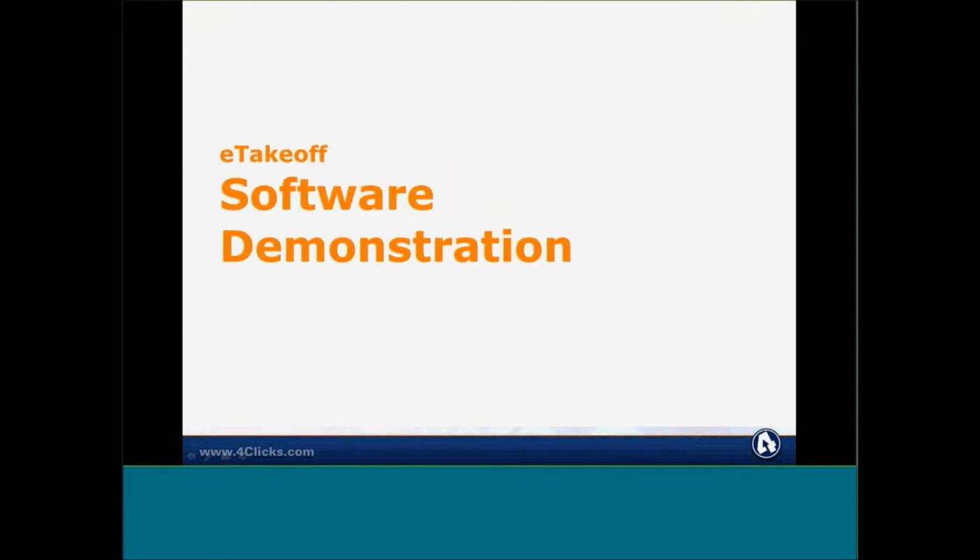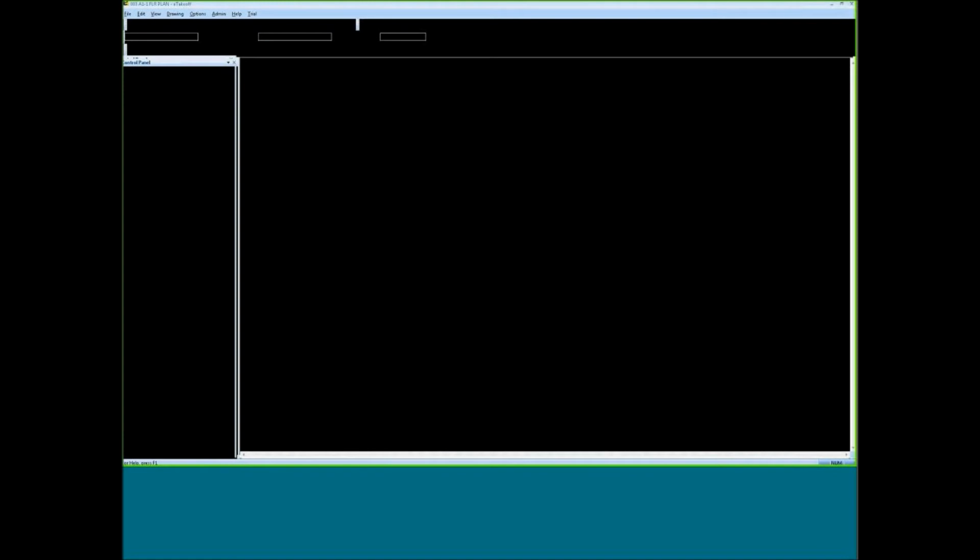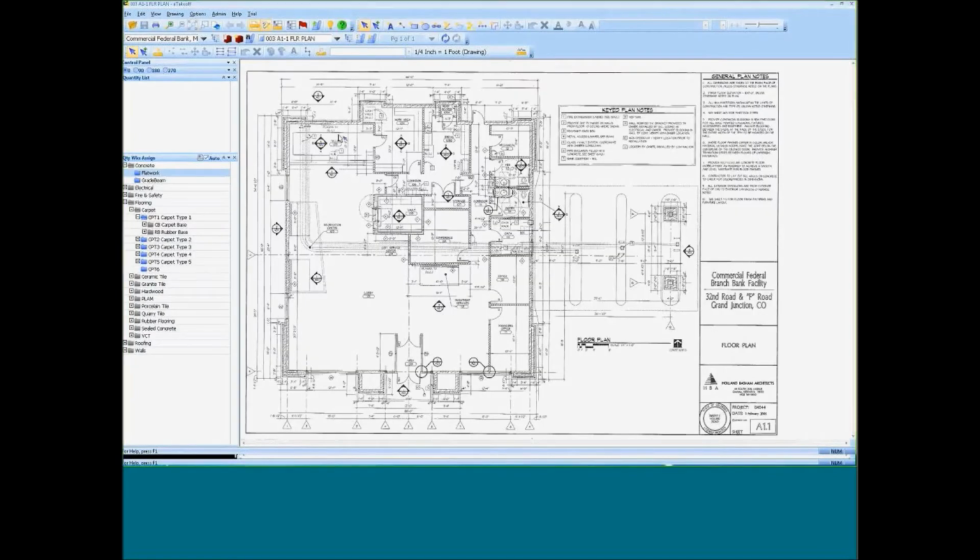But first, let's go ahead and talk about extensions and quantity worksheet, and then we'll do our pattern search. So Mr. Nick, if you'll give me the desktop, let me see if I remember how to do this. Let's see. Share my desktop. Share. There we go. Okay. You should all see e-takeoff now. Okay?